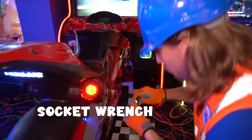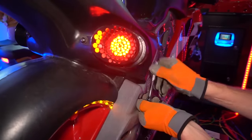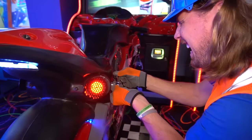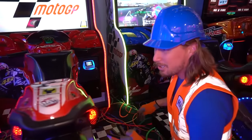So we got some screws we've got to tighten here. We got one right here. There you go. We gotta make sure it's safe for everyone to play on. One right there. There we go. I think that's good to go. This is gonna be awesome for him.